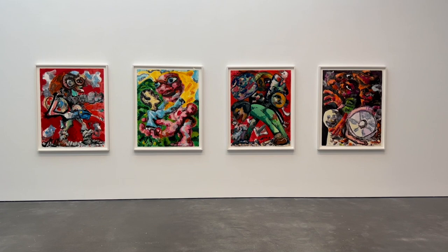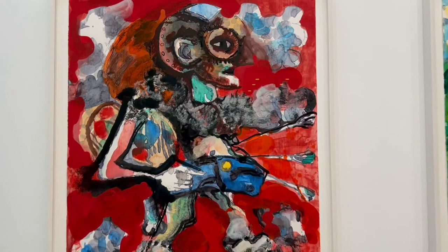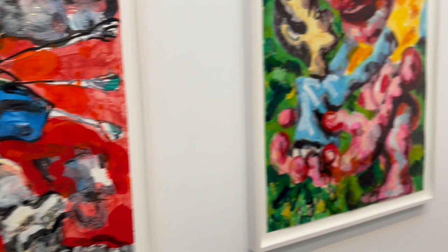We're starting the day at David Zwirner to see a group show of prints in collaboration with the print studio Two Palms. And the exhibit is titled Unrepeated: Unique Prints from Two Palms. And unique prints is a little bit of an oxymoron, but the collection of artists in the show is really impressive, starting with these works by Dana Schutz.